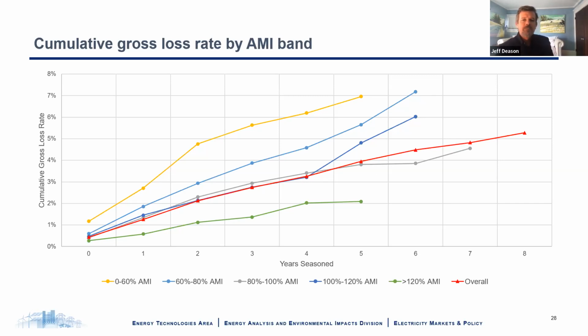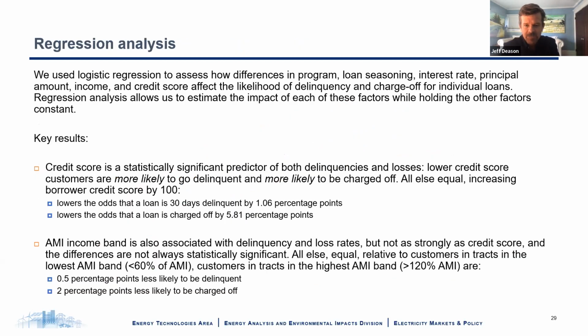So thus far, we've been breaking the data down by one factor at a time. And to further explore the data, we performed some regression analyses on our loan level data. That's summarized in the next slide. This method allows us to study the relationship between loan performance outcomes and individual loan and borrower factors while holding all the other factors constant.